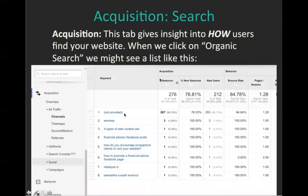So now under that acquisition tab, if we go to social, we can, oh, I'm sorry, that's the wrong one. I'm clicking on that. Sorry, organic search. So I saw social was highlighted over here. If you're on the organic search and you want to learn more, you could see a list like this.